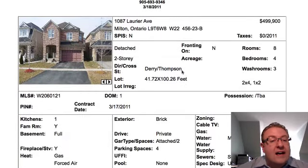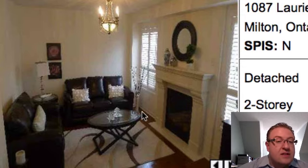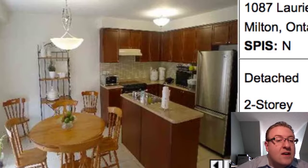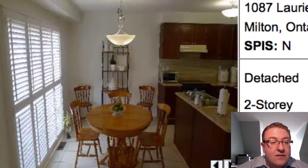Laurier is at $499, and again, tough photos, really not giving the best impression of this. You've got a great light fixture here. This particular photo makes this room look very small, so it looks compressed horizontally there. And so you've got your kitchen, same thing. That counter doesn't even look like you could fit a plate on it. And I have a feeling that's because of the photos.